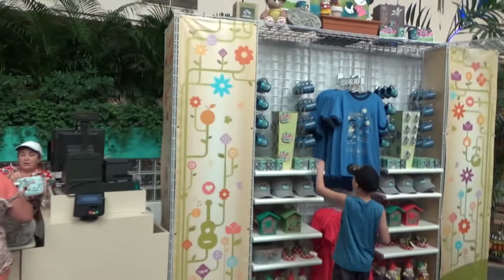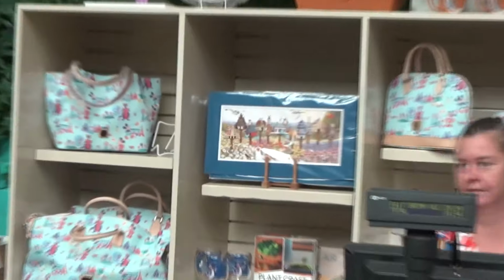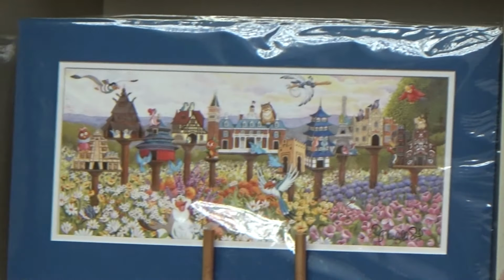Hey, see this back here in the back? I don't know if you can see it from there. Which one? The one in the very center. Yeah. The artist that did that was here towards the beginning of the week.